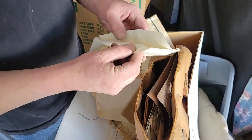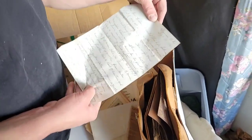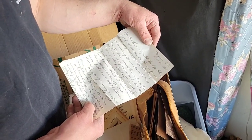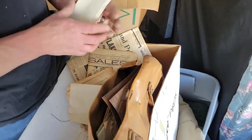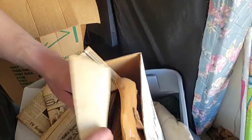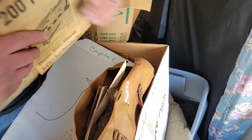1965. That's a letter. Could be a treasure map. 1956. Mr. Ben Clayson departed to life Saturday. Oh. So someone writing a letter about someone that passed away. The herbal catalog. Alright. So we got old newspapers. What else is in here?